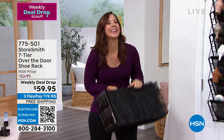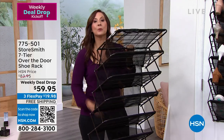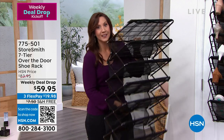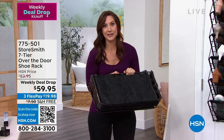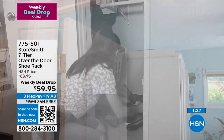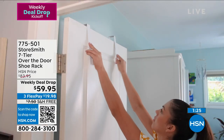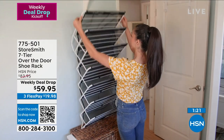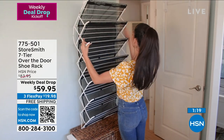Here's what you have to do. That's it, just in case you missed it. You just open it up. What's so great, especially for colleges and assisted living, is that when you leave, that's all you have to do to pack it up and take it with you. This is a new version too. These are seven shelves, and we did that because a lot of people in their closets, mudrooms, and entryways might have a bench or more shelving on the floor.